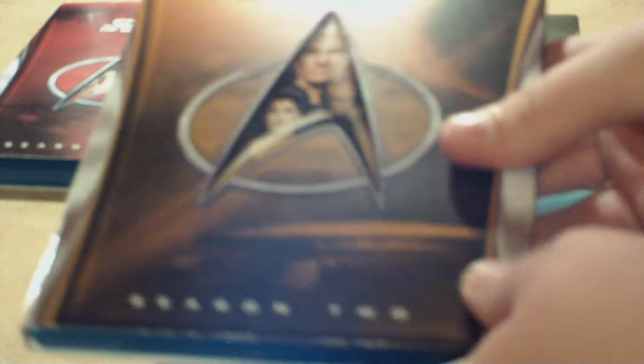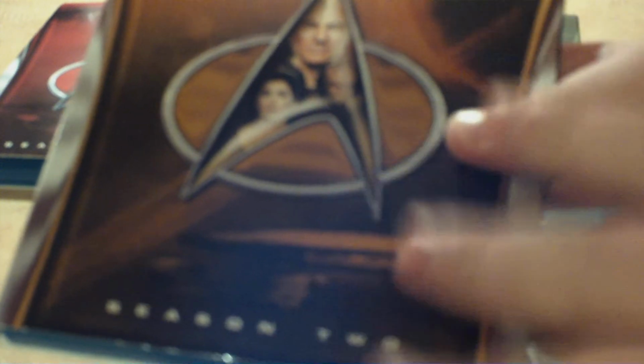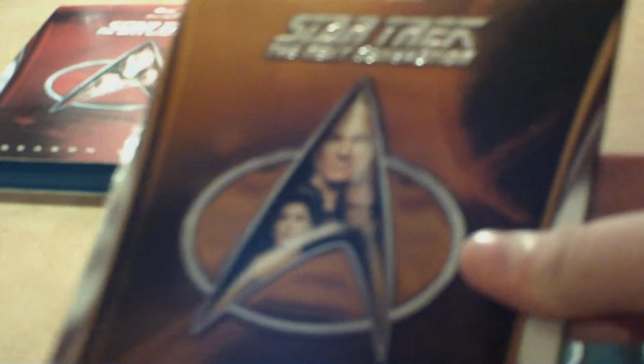So yeah, the special effects for some of the episodes are not that great, because some of the warp nacelles for the Enterprise are somewhat discolored. They're purple instead of blue, as they're supposed to be. But every other special effect that you see on here is just great. So yeah, that's the only drawback of this set.